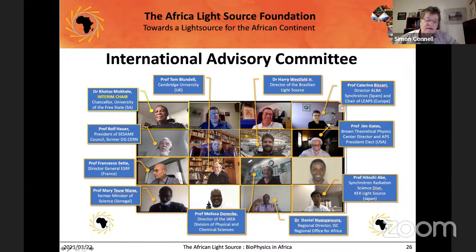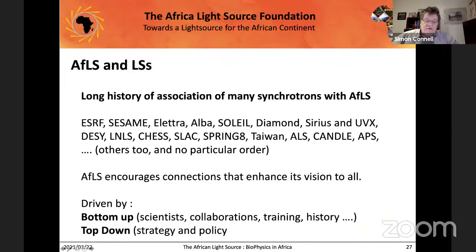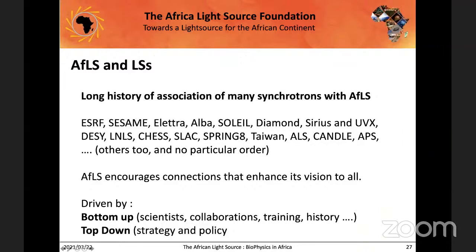I want to point out in particular, Dr. Kotso Mokele, who's the chair, and he was a leading figure to bring about the SALT telescope, which is an international facility in Africa, and then leading from there to the SKA, which is again a global international research infrastructure in Africa. So Simon, you have like 2 minutes.